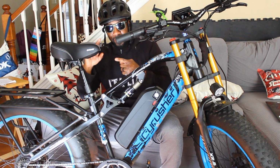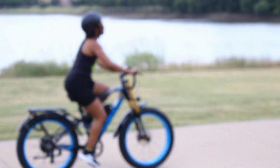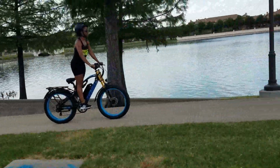You can get this bike if you want a big, almost moped motorcycle style bike that's fast, that goes a long distance, that has a lot of options that you can choose from, and that's very smooth in regards to the ride. I would definitely recommend this bike.